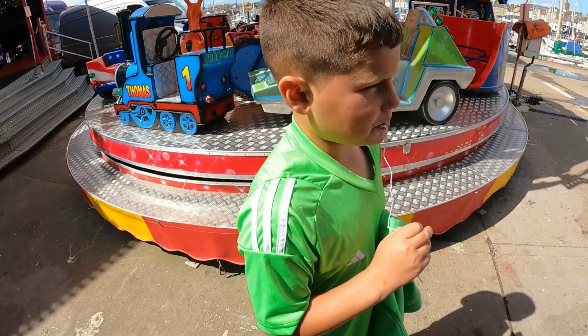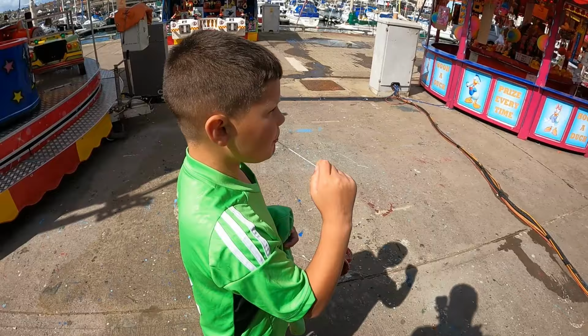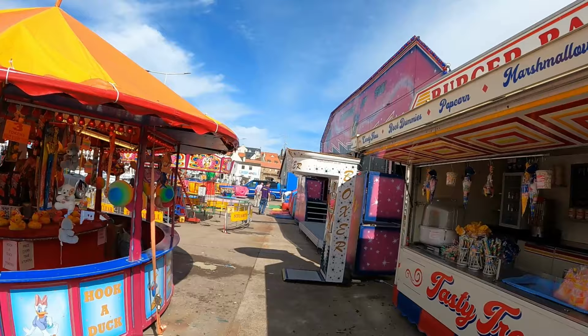No. Right, we need to try the barrel. What? Say again. The barrel. We do. We need to try. We've already done these. We have, but not these ones though. Where did we do these? Was it at Burnt Island last year? This isn't the same one.